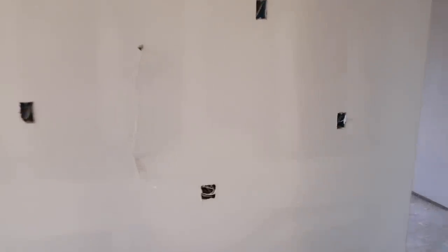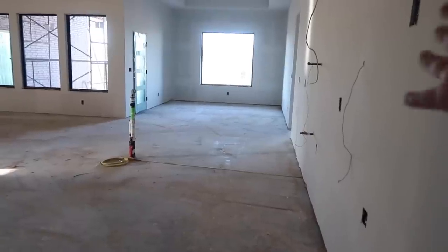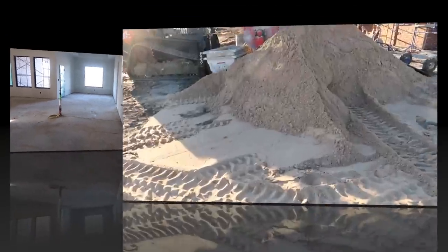But that's the house. This is only the first update. I'm really praying the next time I turn on this camera and the next time you guys see this clip, which is coming up soon, I'm hoping I'm standing here and there's cabinets. So let's see.